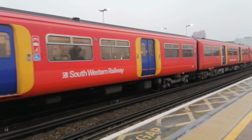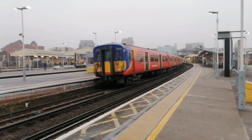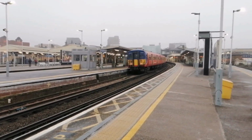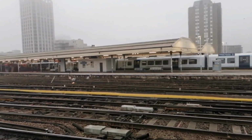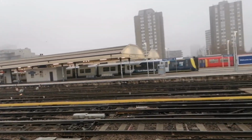And 914, working the Southwestern Railway service from London Waterloo to Chessington South. Whilst over there is a pair of 450s, not really sure where that's going. I think that is going to Reading. I'm not sure.